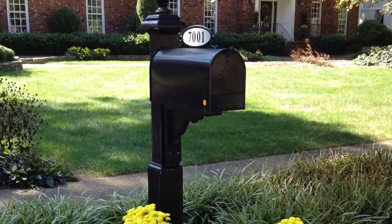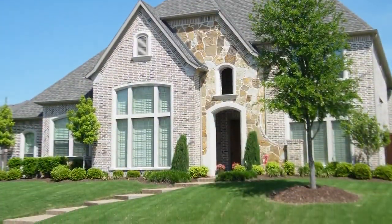How about a new mailbox or add some pathway lighting and planters? They can really help, but remember that none of those provide as high a return on investment like a new garage door. Installing an updated garage door will not only enhance the curb appeal of your home this fall, but it's also a smart investment.